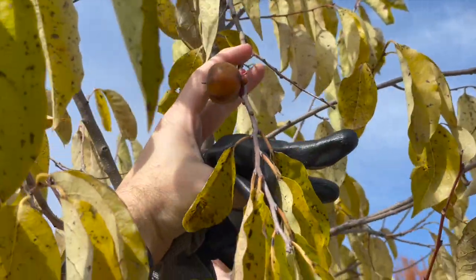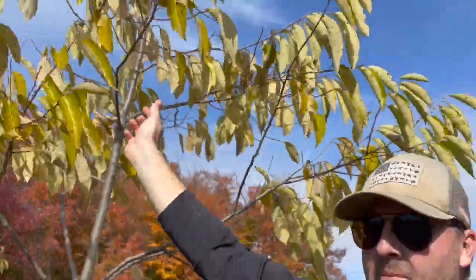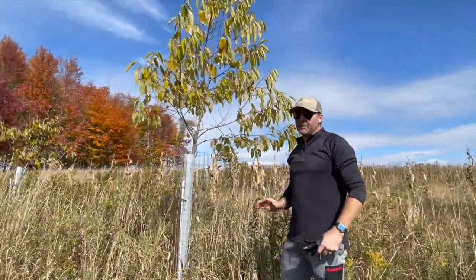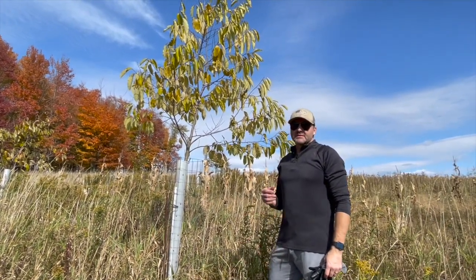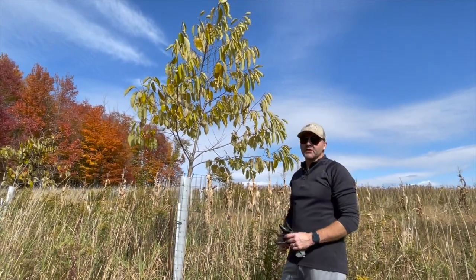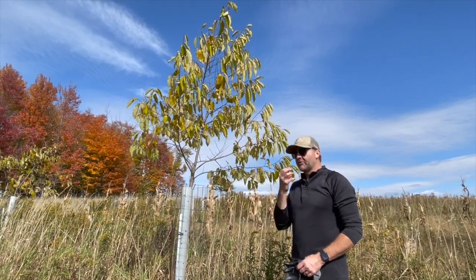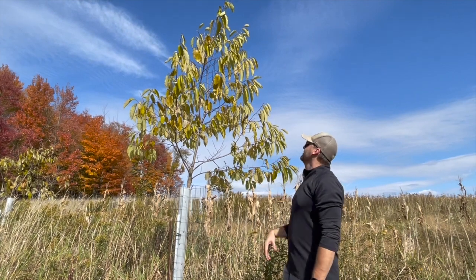The American Persimmon is very astringent, extremely mouth-puckering if you pick it too early. Unlike Asian persimmons, which grow down south, American persimmons, you cannot pick them until they're ready. They'll be orange, they'll be a little bit smushy, and they'll have a great fragrance, very spicy fragrance. But this one's not ready.